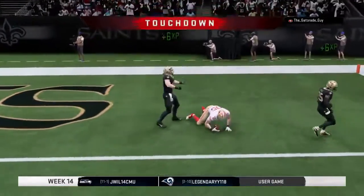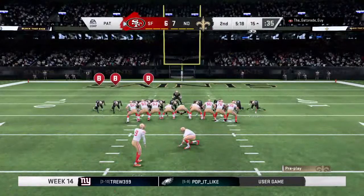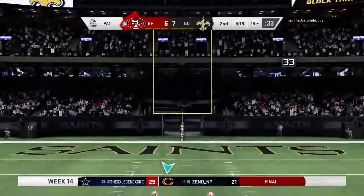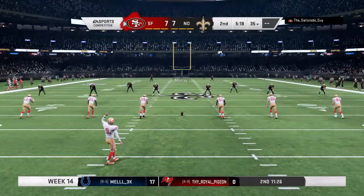And he's going to take it in. Touchdown, San Francisco. George Kittle with touchdown number 7 on the year. As they are now on the board here in the first half. Gold able to tack on the extra point. And we are tied at 7.